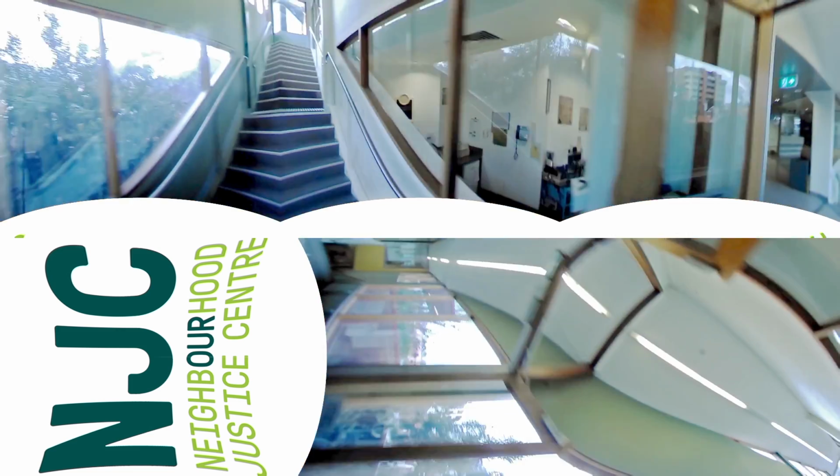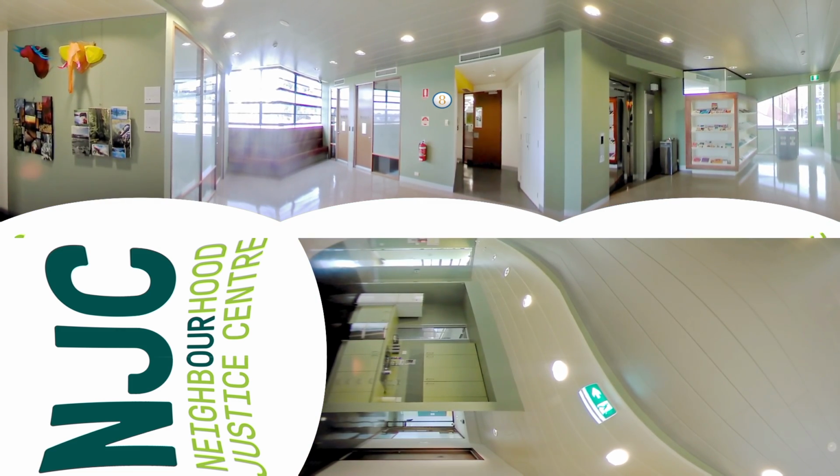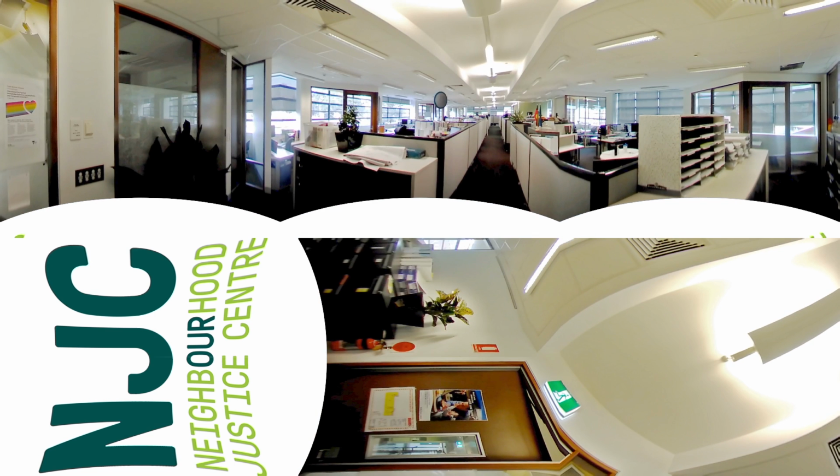Now we'll take a look at the top floor. On the second floor of the NJC, there are more meeting rooms which are used by staff, local residents, student volunteers and community groups. There's seating for people who need to wait and refreshments can be made available. Let's check out the staff area next. This secure open-plan staff area is essential to the integrated services model of the NJC. It facilitates collaboration between the client services team, lawyers, mediator, police prosecutors, and community corrections staff, all working towards improving both our clients' lives and the safety and well-being of our local community.